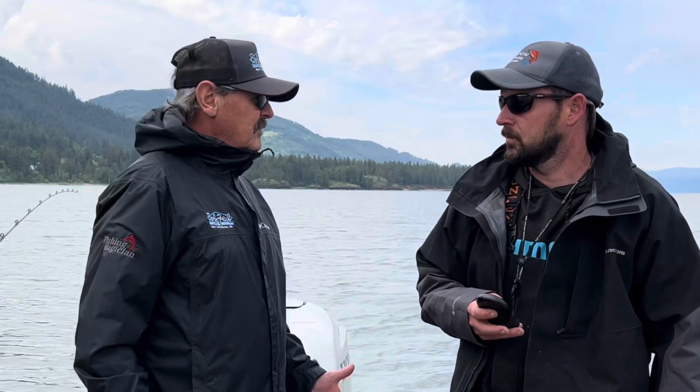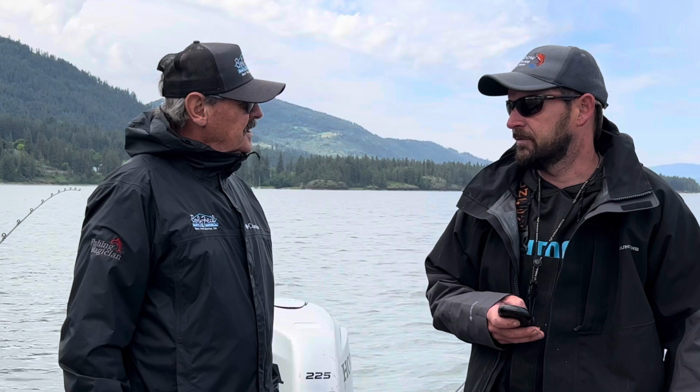People need to keep an eye on the flows up here. In the spring and early summer, they raise and lower the level of this reservoir, and right now it's filling like crazy, which it often does in the spring. And so that can really impact the fishing, as it just puts a lot of colder water into the reservoir. Yeah, right now they're going up about 2 to 2.5 feet a day.